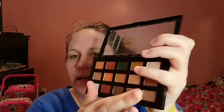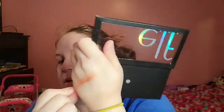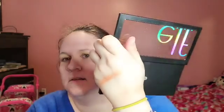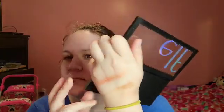So we've got this pinky kind of shade. Kind of chunky. Wow, that's pretty cool. All right, let's do a matte. We're gonna do this matte right here. Yeah, it doesn't feel terrible, and it didn't swatch awful either. So let's go ahead and dive into the eye look.